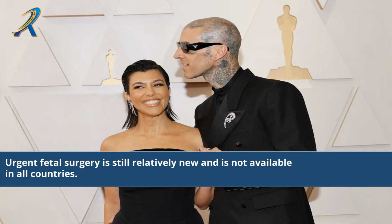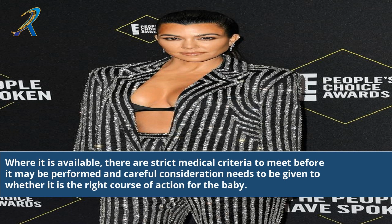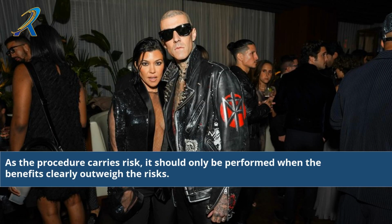Urgent fetal surgery is still relatively new and is not available in all countries. Where it is available, there are strict medical criteria to meet before it may be performed, and careful consideration needs to be given to whether it is the right course of action for the baby. As the procedure carries risk, it should only be performed when the benefits clearly outweigh the risks.